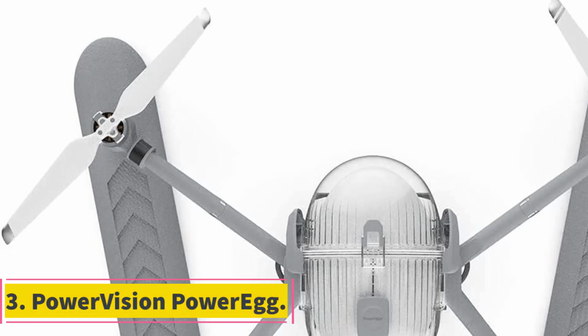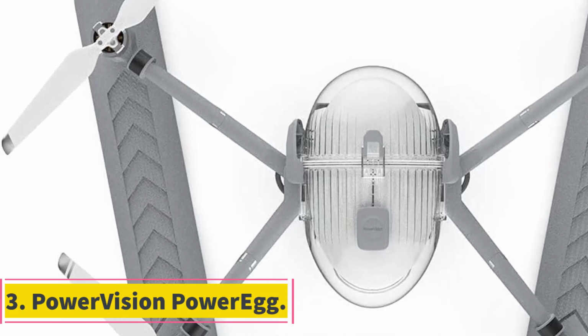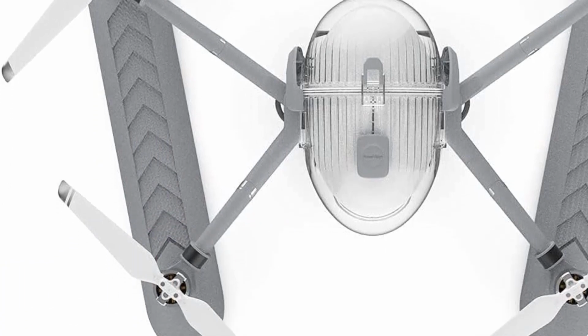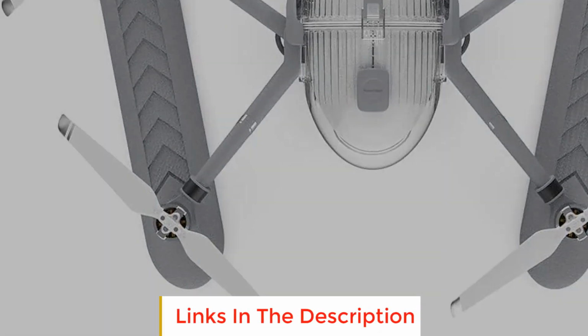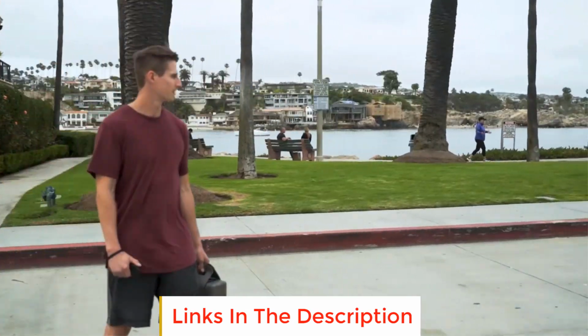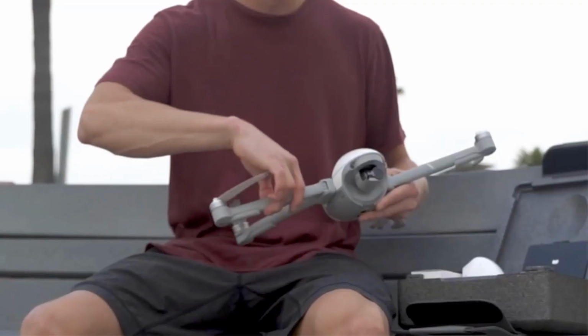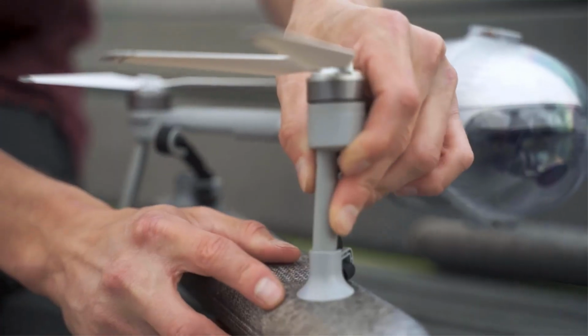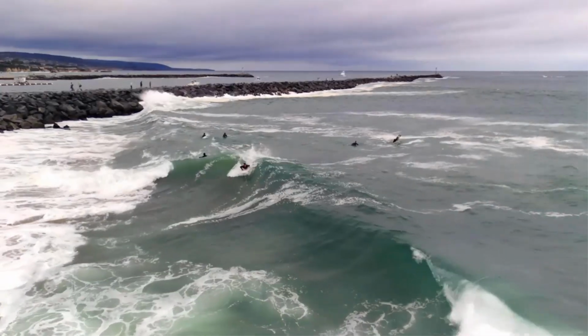Number 3. PowerVision PowerEgg. The PowerVision PowerEgg is a versatile and advanced aerial photography and videography device designed to capture stunning high-definition footage with exceptional clarity and smooth motion. With the ability to record in 4K at 60 frames per second, 4K 60 FPS, it ensures that your aerial content is of the highest quality, delivering crystal clear detail and seamless motion.